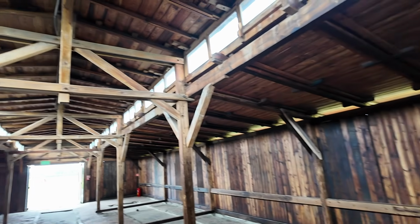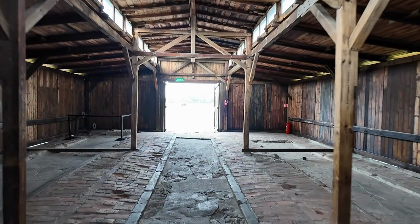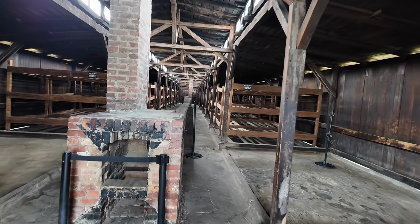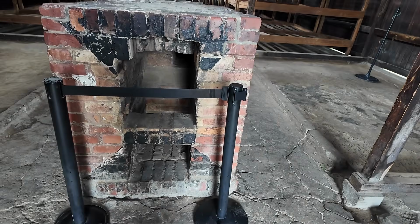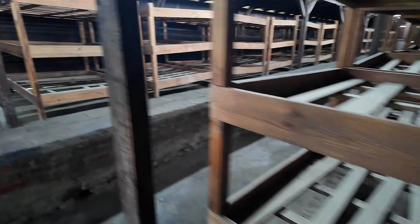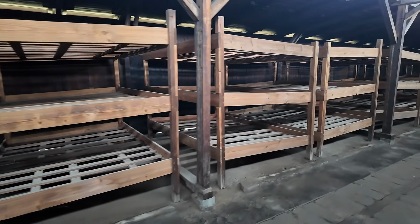And look at this. Not many tourists come to this camp also. I don't know why. This has never been shown on TV. So this was the place where they slept. This was the chimney. The security guy explained it to me one more time. The chimney was heating the whole place. So let's go one more time, I want to show you. And there were 400 people in here.